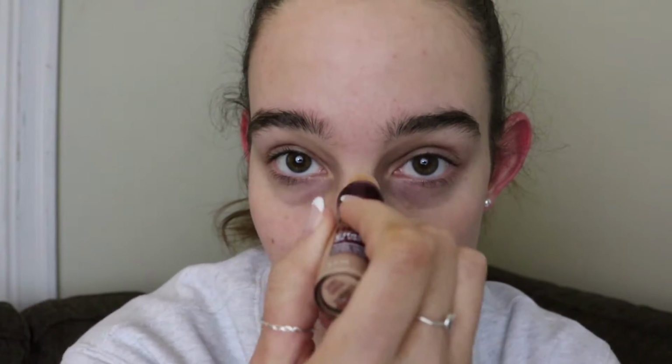If you see me looking over, I'm looking in the viewfinder so that I can see where I'm actually poking my face. So I just need some here. I do the bridge of my nose only because it gets really red. And then I have some spots over here I'll just dot. And then obviously my T-zone. And then I just go underneath my eyes. Underneath my eyes gets so dark for some odd reason.